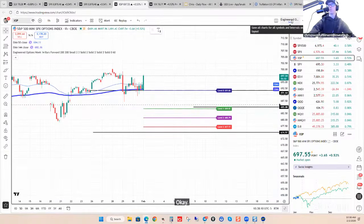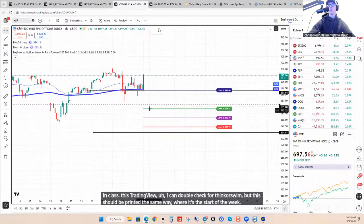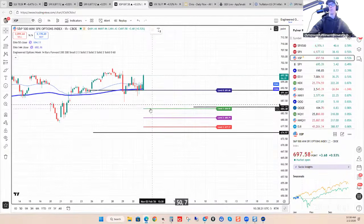This should be the same script you guys have in class. This is TradingView. I can double check everything on thinkorswim, but this should be printed the same way, where it's the start of the week, 50, 75, and 100. I'm only focused on the 50 and 100.